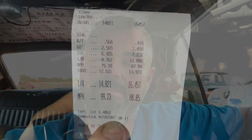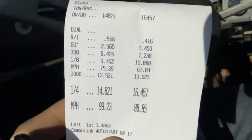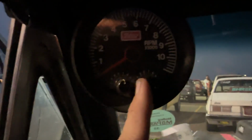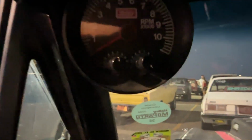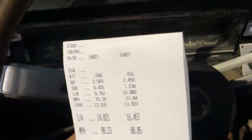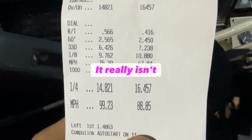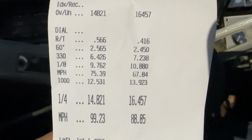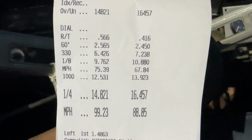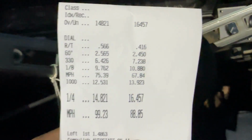because that would suck. So my first run, not great, because my tach screwed me. It's an old Mallory tach that has the adjustable rev limiter and everything, and the rev limiter killed me. As you can see, I had a pretty decent reaction time. 60-foot time was going well, and then all of a sudden it just started cutting out. So I reached up in a hurry and just turned it all the way off, but by that time the damage was done. So we're gonna go run again.